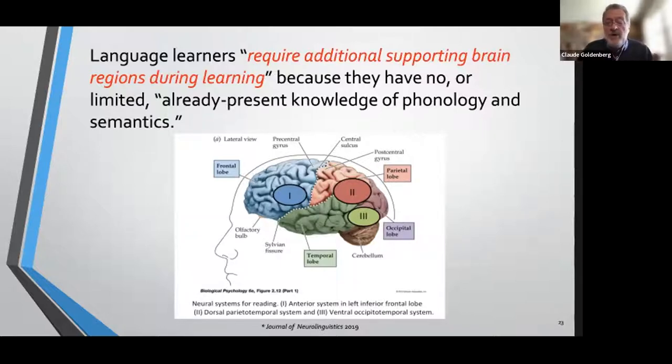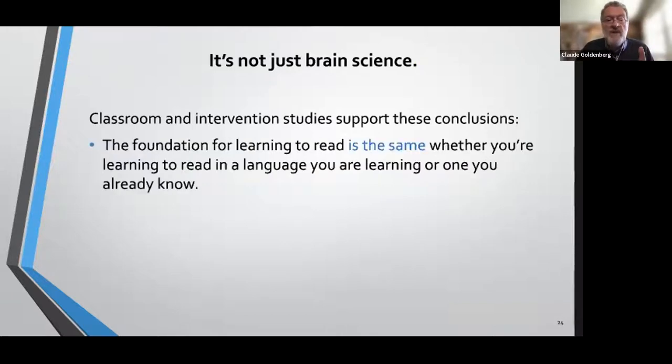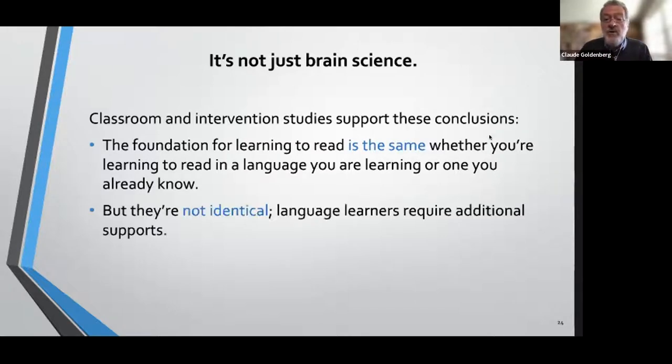Now, I want to switch from brain science, which is so sciencey, right? It's really interesting and quite fascinating. And these are developments that have happened over the past 20 years or so. It's relatively recent. But it's not just brain science, because we know from some classroom intervention studies that the same conclusions can be supported, that the foundation of learning to read is the same, whether you're learning to read in a language you are learning to speak and understand, or one you already know. But they're not identical. Language learners require additional supports.